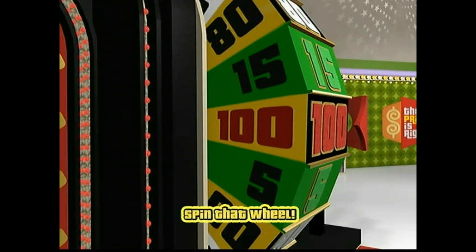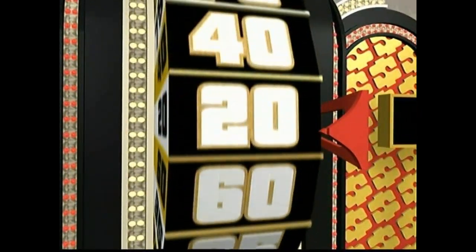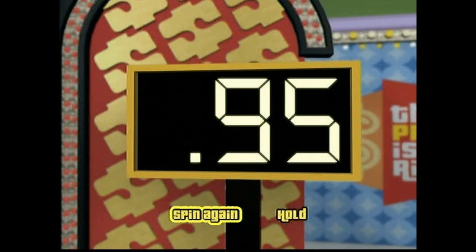Contestant number 3, it is your turn to spin the big wheel. Now it is Yellow Yoshi's turn to spin the wheel. Yellow Yoshi wins and gets $10,000 to play Plinko. $95, you go to the showcase. Well, Yellow Yoshi, you go to the showcase.